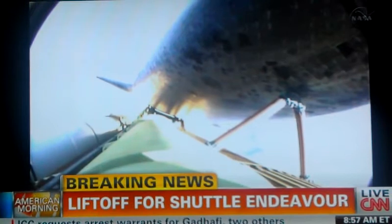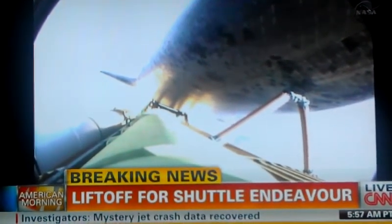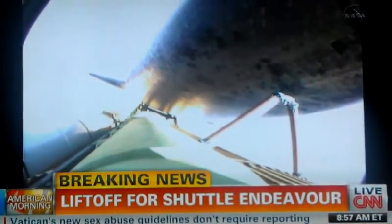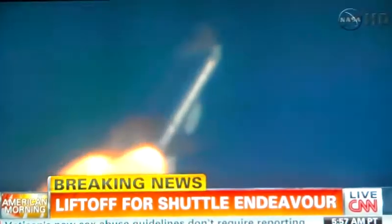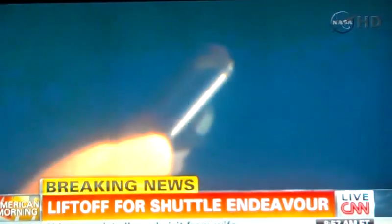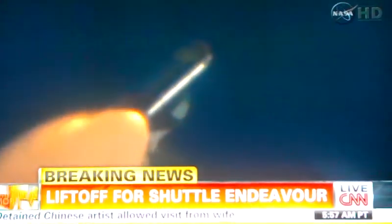Approaching 1 minute into the flight. Endeavour, go at throttle up. Endeavour's three main engines now back at full throttle. All three engines in good shape. Endeavour's already traveling 1,300 miles per hour at an altitude of 11 miles downrange from the Kennedy Space Center, now 12 miles.